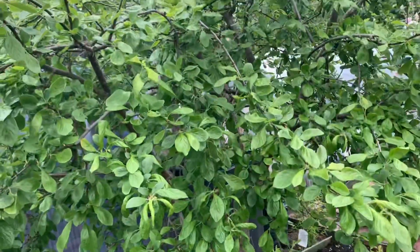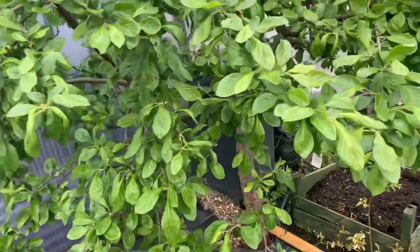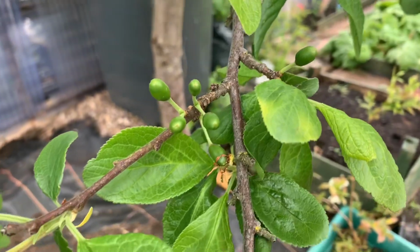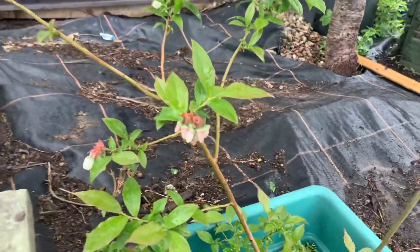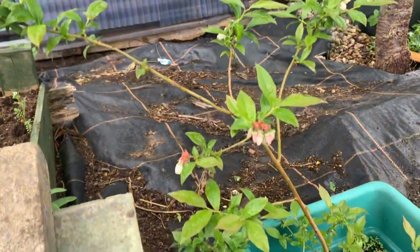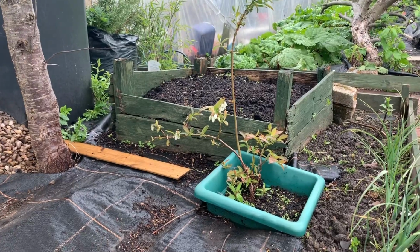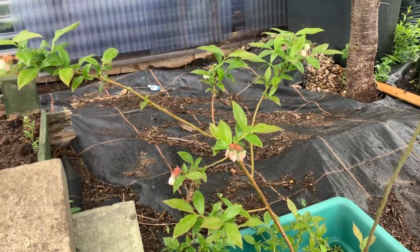And my plum tree is full of leaves at the moment, and I've got absolutely loads of plums, but they're hiding at the moment. But I'll find some. There we go, that's the plums. And down here are my blueberry bushes. Look at all them blueberries I'm going to be getting on here. It's only been in a year, so I'm pleased with how they're both doing. We'll see how they get on.